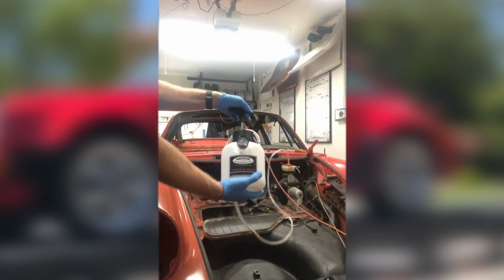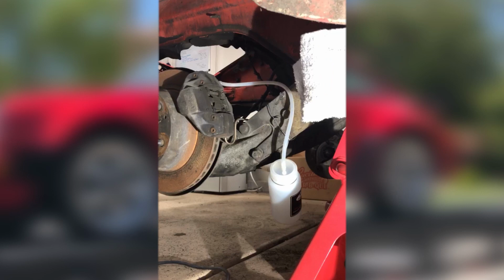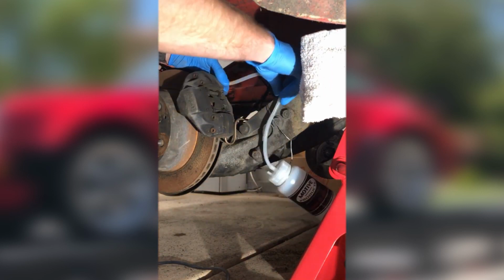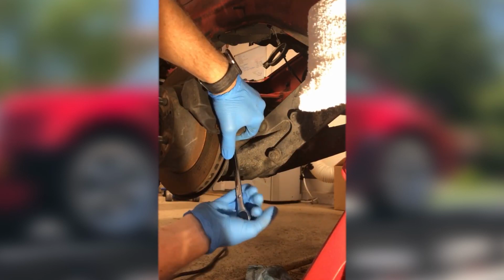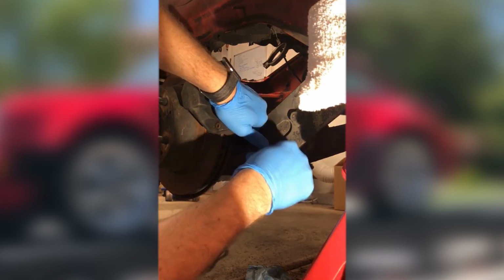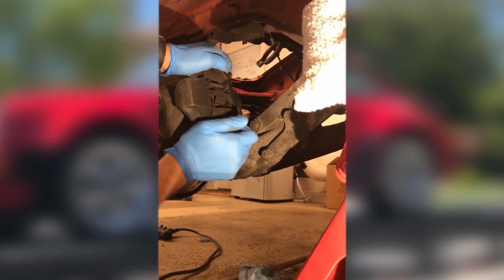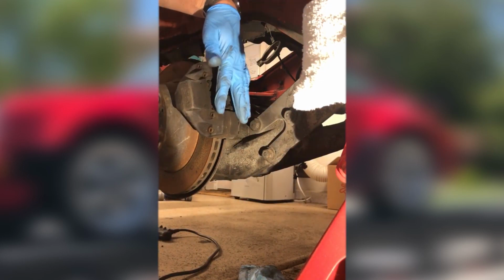So here I'm draining out the brake fluid. Just disgusting old brake fluid from 20 years ago. Apply pressure there and bleed out the fluid out of the calipers. Here I'm removing the rear brake calipers. These are the standard mid-year rear calipers. They're iron. I think I sold off most of the stuff on this car. That was my intent from the get-go.